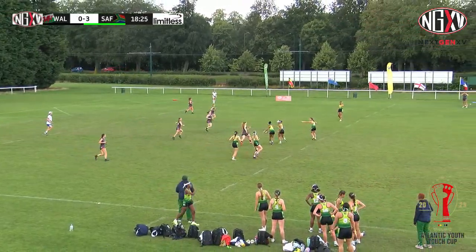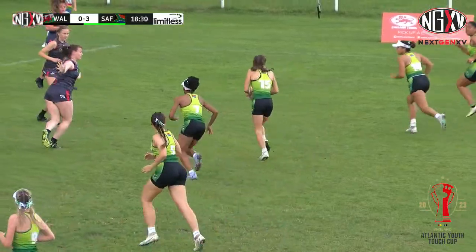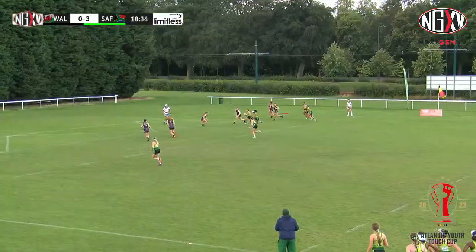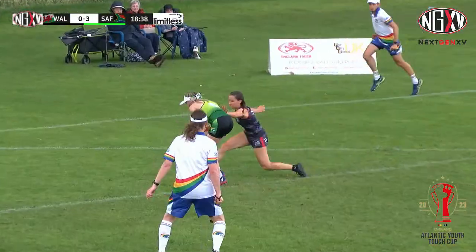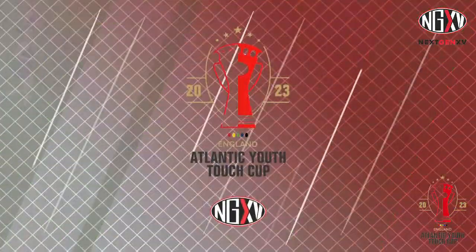They just cannot get the players on the field, and sometimes you just perhaps have to go, now's not the time. Let's keep the players on. They've rescued the situation fairly well though. They may yet find an opportunity. They are going to find an opportunity. Well, how to recover a bad situation. Just go and ask South Africa.